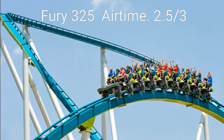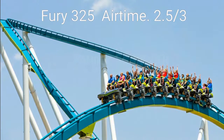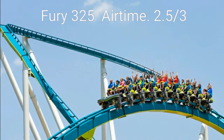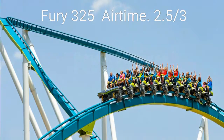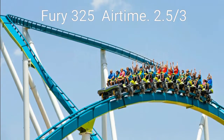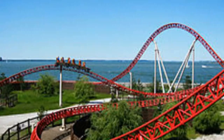Okay, now for the airtime category, which is the category we have right here, Fury provides some pretty good airtime, but again, there are a lot of intense moments on this ride where it isn't about the airtime, but it has some good airtime moments towards the end of the ride, and of course it has that sideways airtime, so it's going to get a 2.5 out of 3.